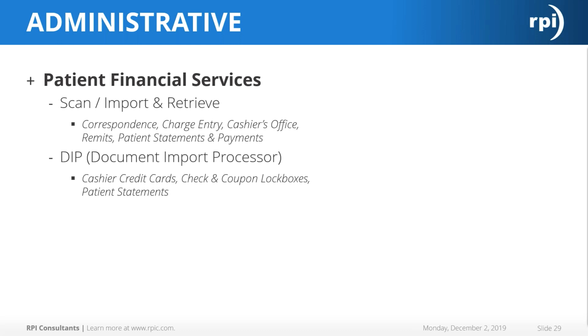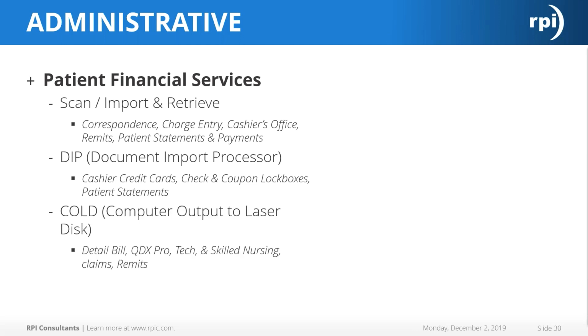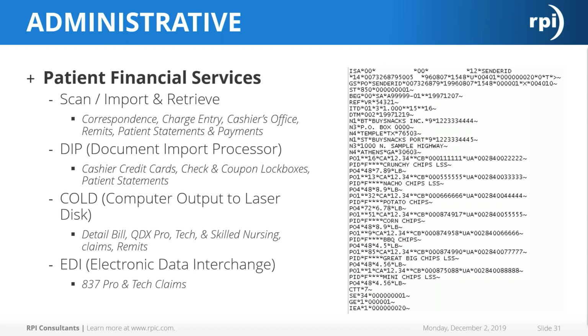The patient financial services area is also using the document import processor for items like credit cards, checks, and coupons for lockboxes and patient statements. And then they're also using COLD for their detail bill, ProTech and skilled nursing claims, and remits. And then lastly, they also have the EDI 837 Pro and Tech for their claims.